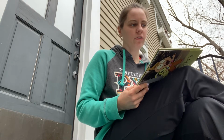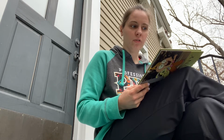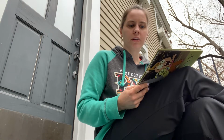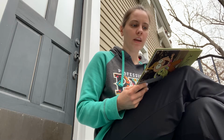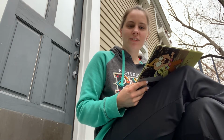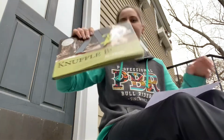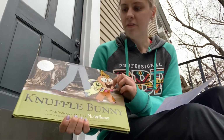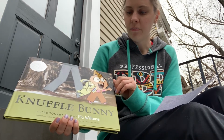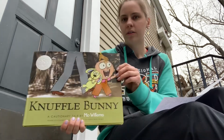Today's story uses illustrations in a special way. You'll see real photographs from Brooklyn combined with cartoon illustrations to create unique pictures. Let's be lovely listeners. Knuffle Bunny, a cautionary tale by Mo Willems.